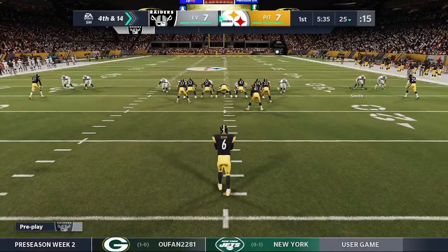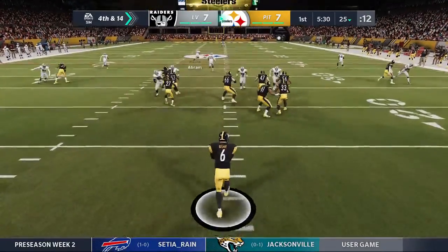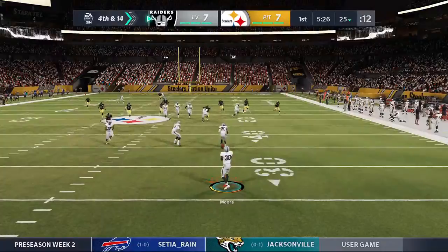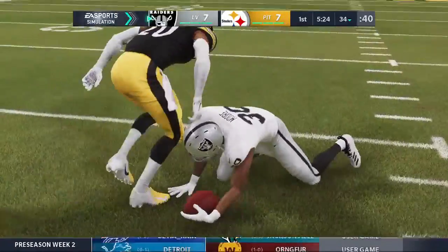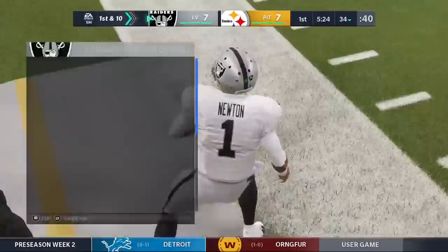Well, that's certainly playing down and distance very well by the defense, isn't it? Take whatever you want underneath, by all means. Now punter Bosher on as he gets this one away. Here's Moore on the return. It's a 43-yard punt, a return of 5, and the Raiders will take over now 1st and 10.